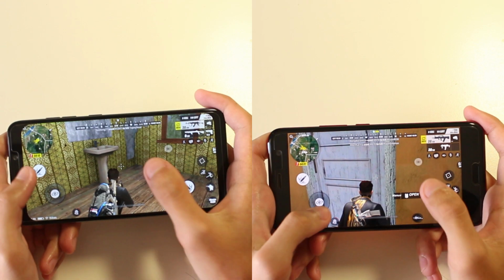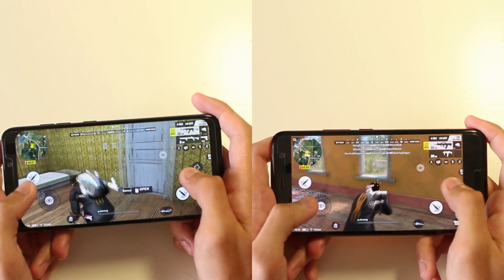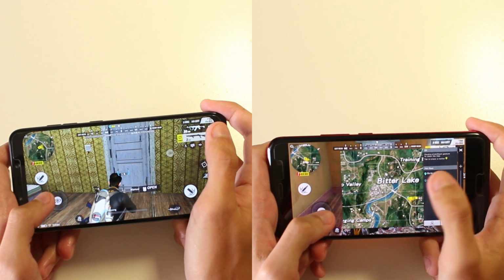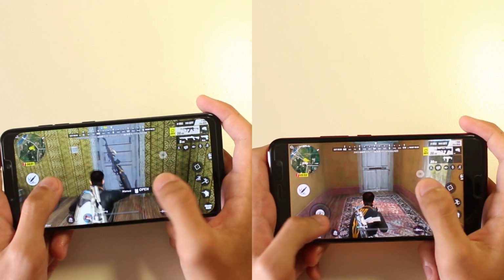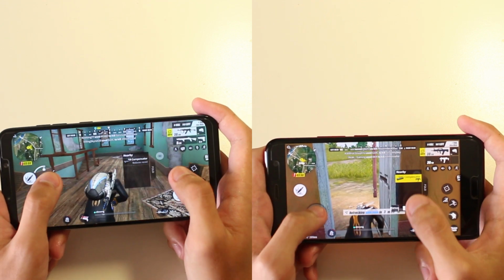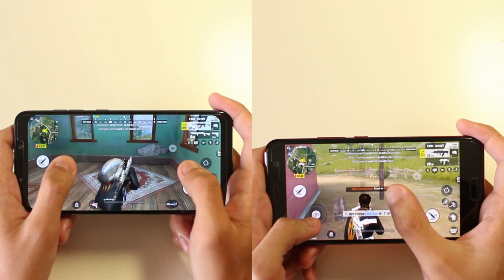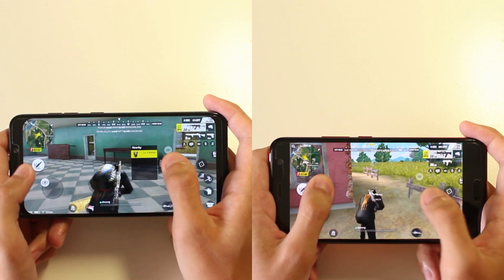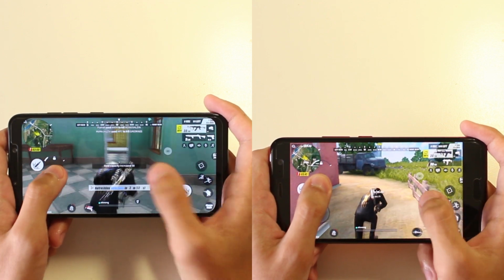Xiaomi Pocophone F1 is powered by the Qualcomm Snapdragon 845, while HTC U11 is powered by the Qualcomm Snapdragon 835. Both smartphones' performance are top-notch, and not much difference that I can notice. Pocophone F1 comes with liquid cool technology that will keep your phone cool even under heavy gaming.